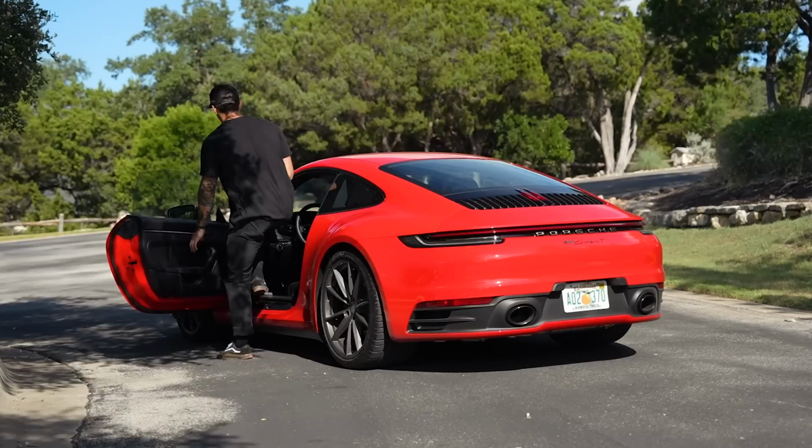Since having this for the past week, it has really opened up the door for me for the 992 to potentially replace the Cayman. As you guys know, I was thinking about the 991. Now I'm not so sure if I want to do a 991 GT3 or hop into a 992 Carrera T. Let's go for a drive and let me show you why.